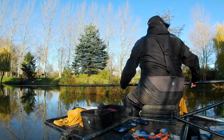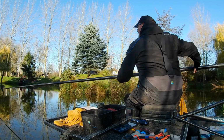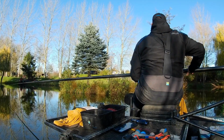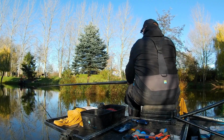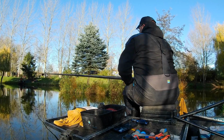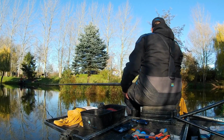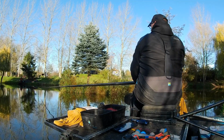So I've gone out to 11 metres between the islands, just slightly to the right of the... There's a basket out there or a little box or something. And I've gone slightly to the right of that, just short of it, where it's a little bit deeper. And see if I can catch some fish there. The rig I'm using on this one is a 4x12 F1 Maggot.